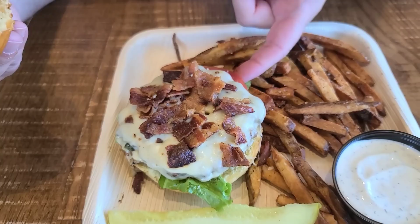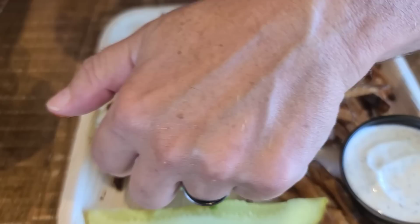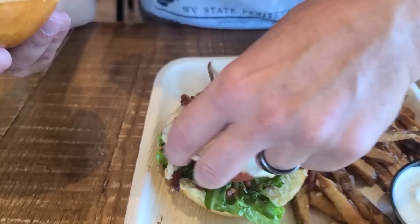Nice tomato, some lettuce. And I can't really see the burger, but it's decent size. Let's go underneath. Can you see it underneath there? Yeah, I can see it. And the beef is from a local farm, fresh. That's gonna make a difference.